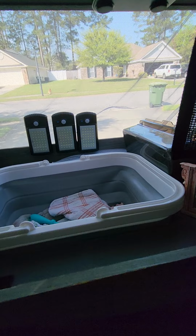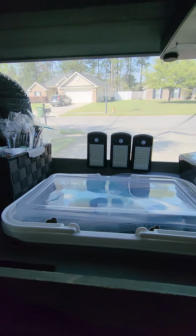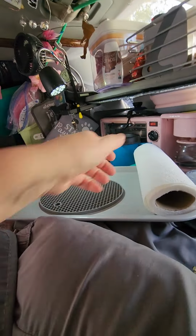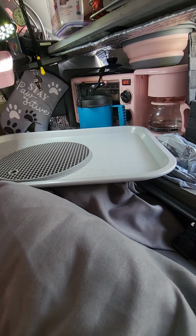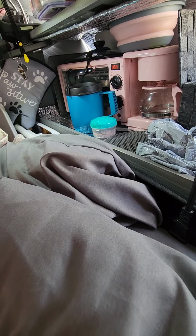So let's pull back and look at this mess I just made. Excuse me. My utensils. Oh, I forgot to put this away. Well, this will go underneath there. Let's just stick it in there. That there. I have my tray. Let's stick this in here. And this is going to cover everything when I straighten it out. So, pulling back.